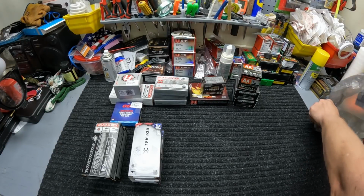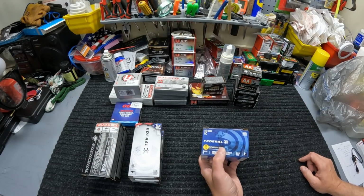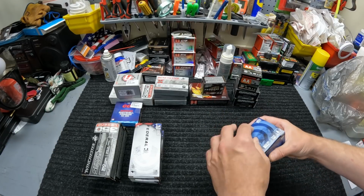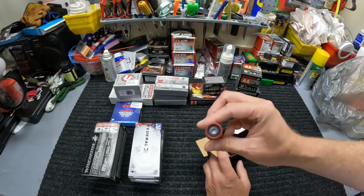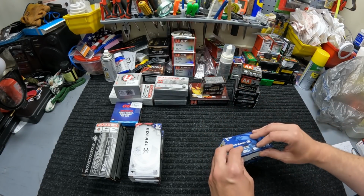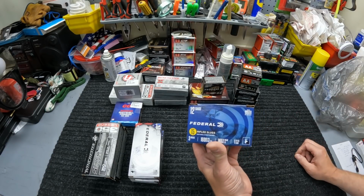And then the last thing I picked up this week was a little Wally World grab. I spotted this box of rifle slugs, the Federal slugs. These are actually 3-inch 12-gauge slugs, 1.25 ounce, moving at 1,600 feet per second. So these things are some pretty nasty slugs for sure. Like I said, 3-inch 12-gauge, so some pretty mean little slugs there. Picked up one box of these. These were $21.86 for a box of 15. So honestly, not bad at all for 3-inch slugs.